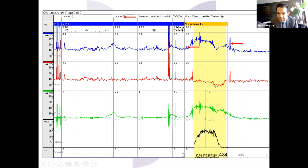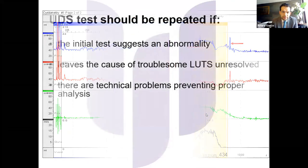Remember, this is going to cause an increase. This decrease in abdominal pressure is this increase in the detrusor pressure. So we need always to look. This is going to be checked by interpretation, which is a very important talk, but you really need to look at the three lines here. If you have a decrease in here, this is going to be reflected as an increase in here. So we need to look at what's happening in all of the lines.